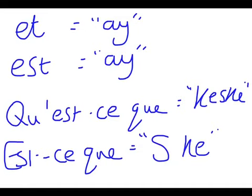The word what often causes problems because it's very long, and I hear all kinds of variations on this. I've heard things like qu'est-ce que, when actually it's far simpler than that. You simply say qu'est-ce que. There's only really two syllables to it. Qu'est-ce que, not qu'est-ce que, but qu'est-ce que. And the same with the final one, est-ce que, not est sucker, but simply two syllables, est-ce que.